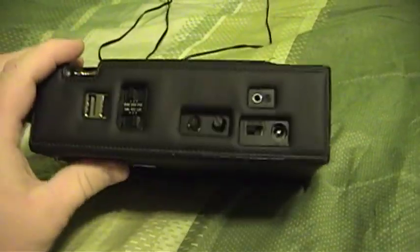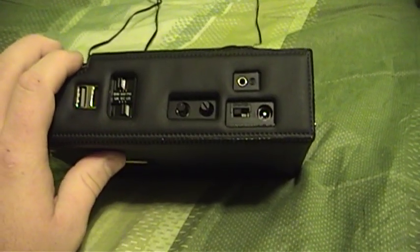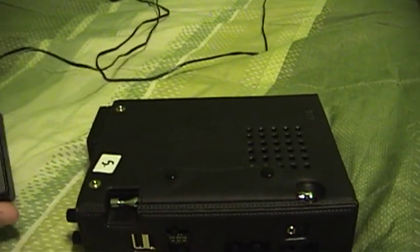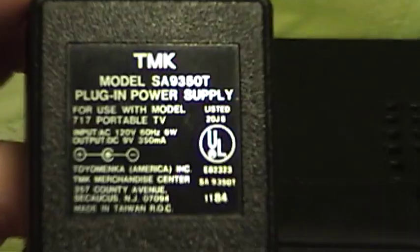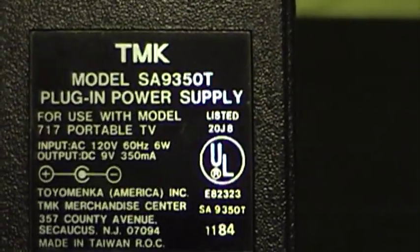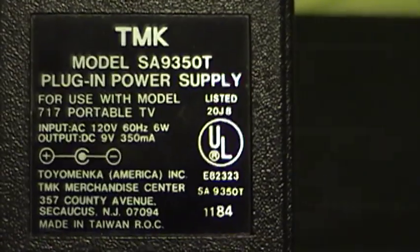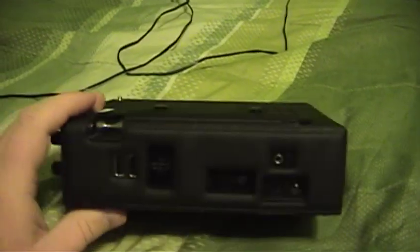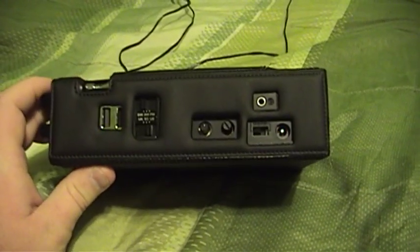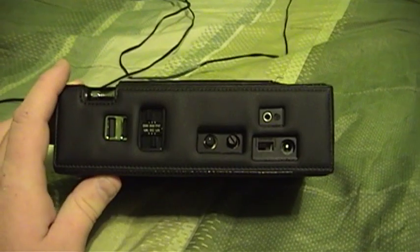This thing's power source is a couple of AA batteries, and it probably would have run for a decent amount of time on those because this AC adapter clearly tells us that the power draw of the set is some 350 milliamps. So it wouldn't have been a terrible power draw, and this thing probably would have been good for a couple hours worth of operation.